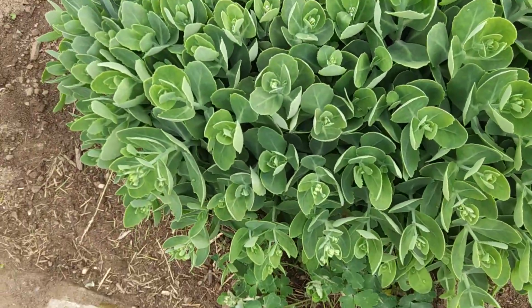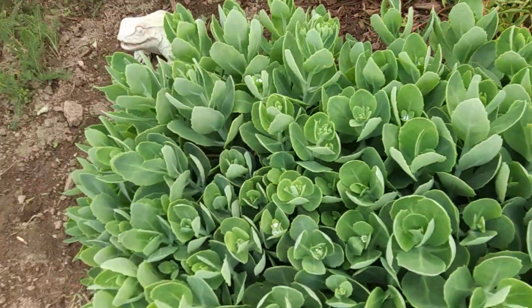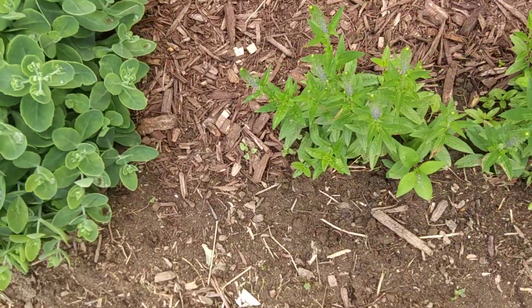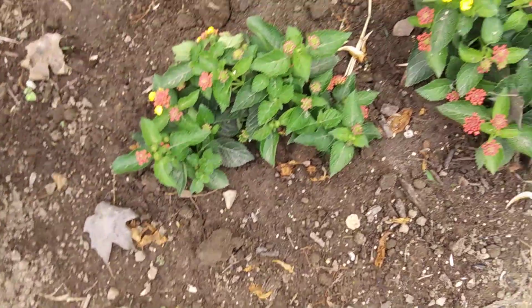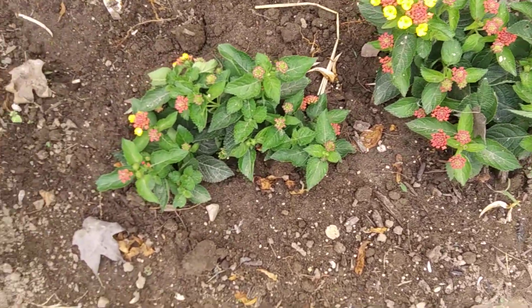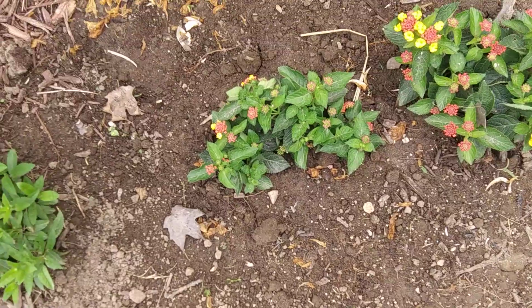And these are Live Forevers. They're not in bloom yet, but they're doing well. And this is some more of that other plant that's just blooming out. This one my daughter gave to me for Mother's Day this year. I think it's lantana, or I'm not sure how you pronounce it. But it's very pretty. Interesting the way the different colors are.